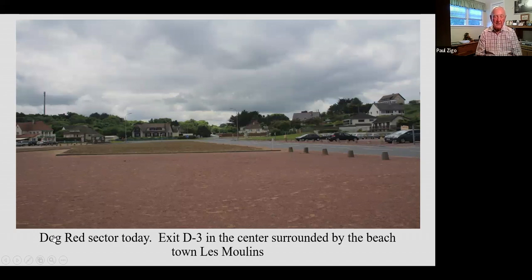It's a beachfront town. And today when you go there, if indeed you do take a tour of this town and you identify yourself as an American coming to tour the area, because you're interested in the D-Day invasion, people there will immediately come up and they'll hug you. They'll shake your hand. They'll kiss you, because they have not forgotten till this day the sacrifices of the men coming across these beaches in order to engage the Germans and chase them out of France. D3 exit is located in the center of this photo.